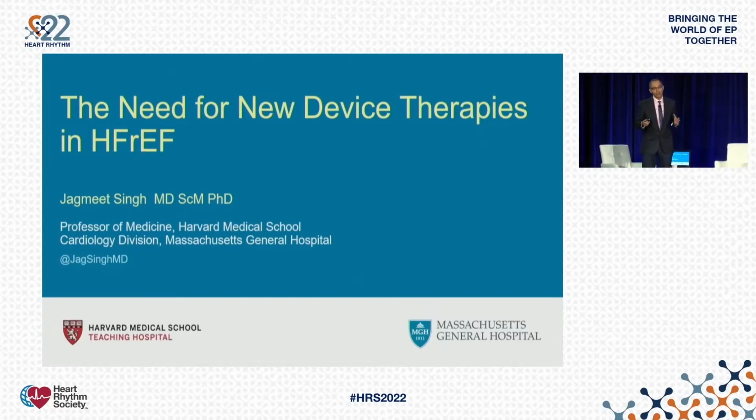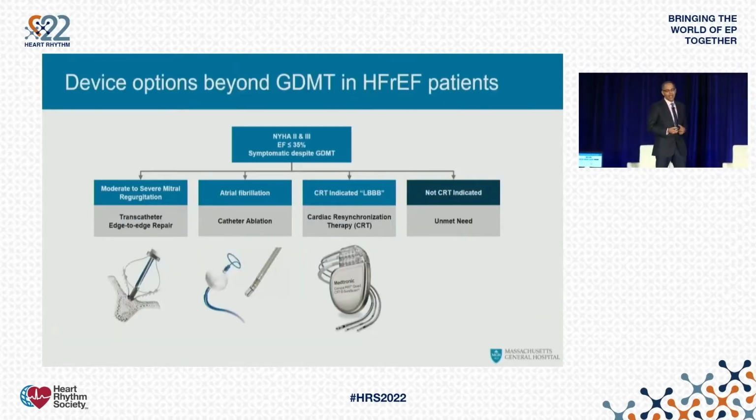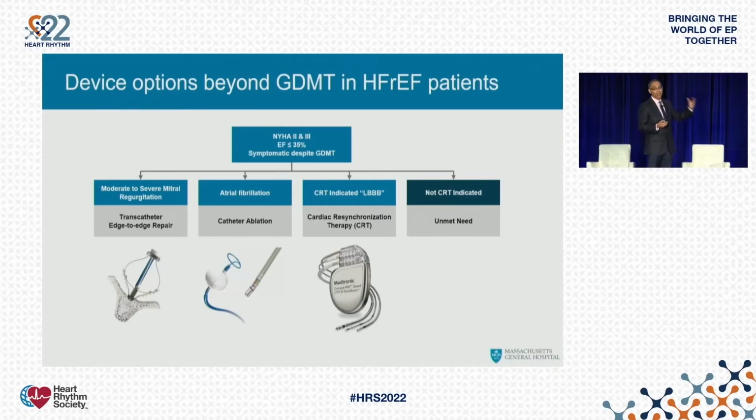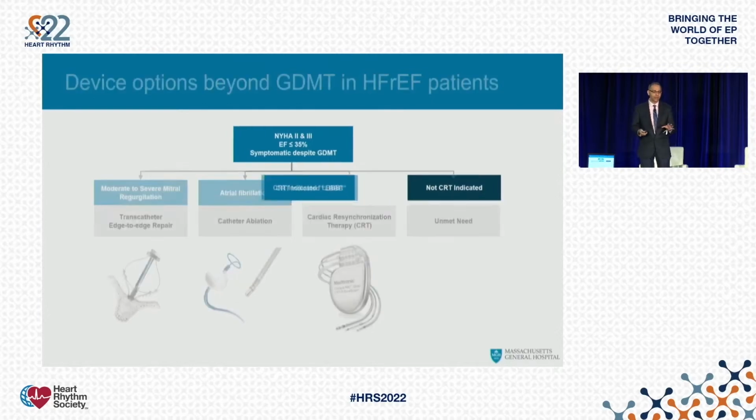So let me start by setting the stage for device therapy for HFrEF, or heart failure with reduced ejection fraction. There are many forms of treating patients with heart failure with reduced ejection fraction beyond guideline medical therapy. We know many of these patients have associated moderate mitral regurgitation that may require transcatheter repair. They may have atrial fibrillation that may require associated ablations. Many of them have a wide QRS and do really well with cardiac resynchronization therapy, but there's a whole subset of patients with HFrEF where CRT doesn't really work that well.